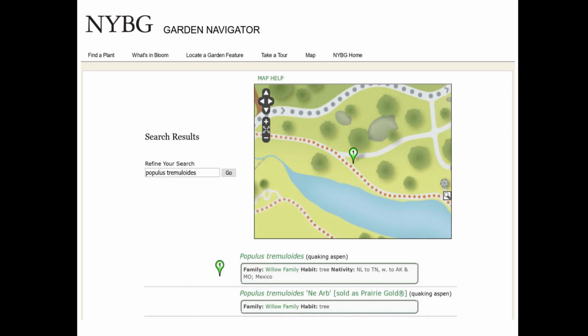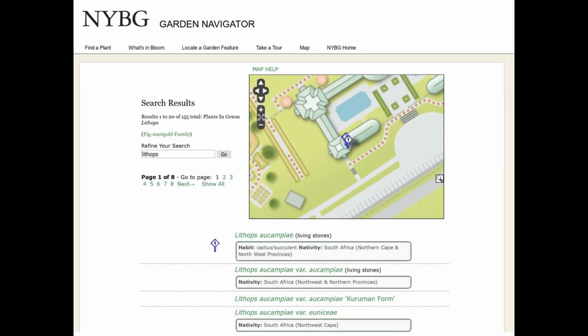So I want to give you a couple more examples. You don't have to go to Utah to see the trembling aspen. It's actually just down the road at the New York Botanical Garden. The lithops, the stone plants, they're there too. There's 155 varieties at the New York Botanical Garden. They're only a few blocks away. These libraries are very accessible.